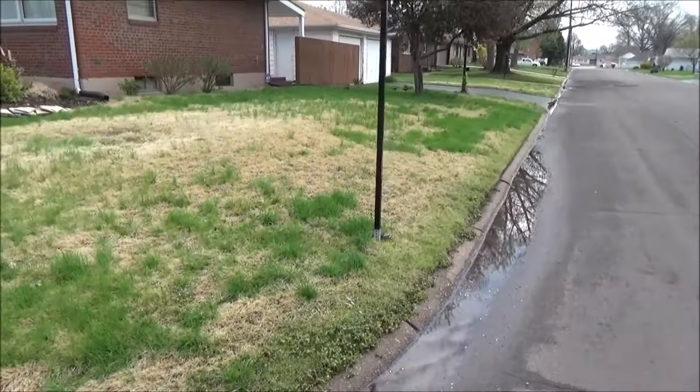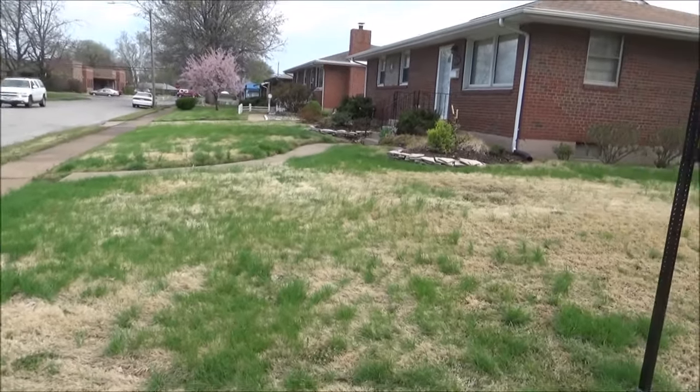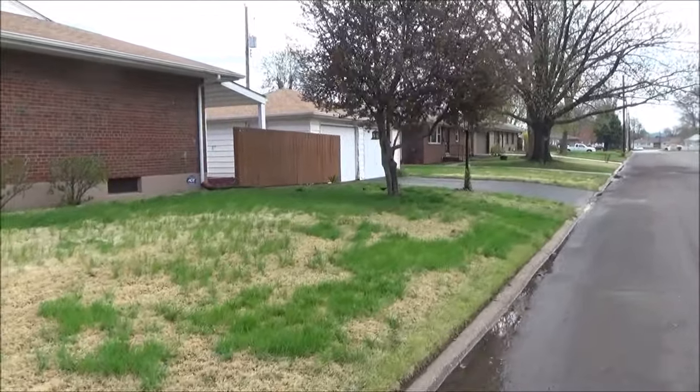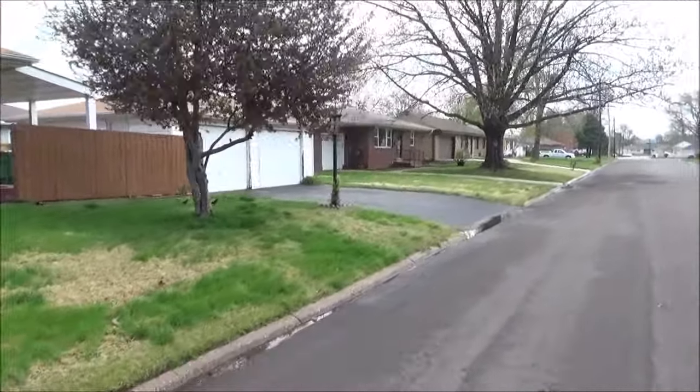The rain stopped, the sun is coming out, and I'm going for it. And the first yard I'm doing right here is a brand new one. Got the call yesterday in the middle of the rain. So I'm doing it today. It's the first one after the storm.